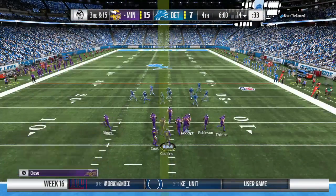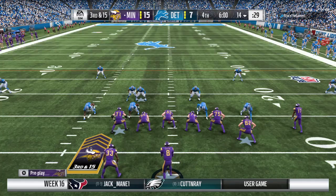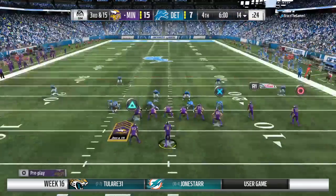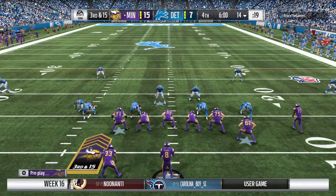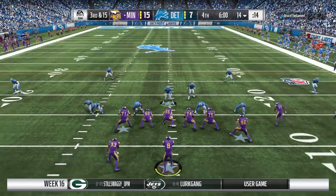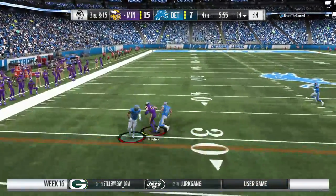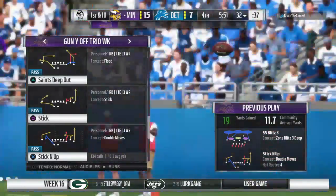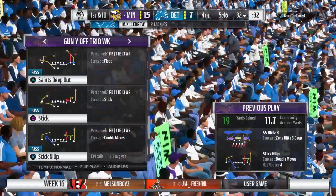So time to start going in the other direction as they come up now 3rd and long. Third and long for Cousins. Open man is Thielen. It's complete. And he's got it past the 30 before he's hit and dropped. 19 yards that time for number 19.